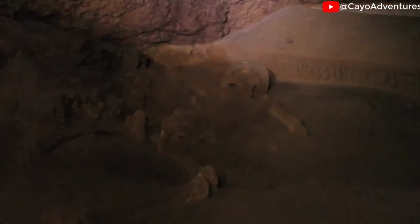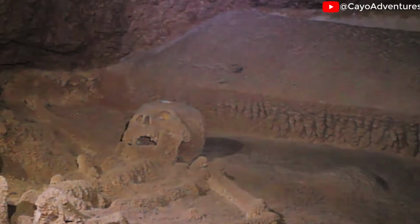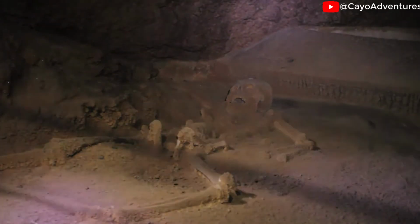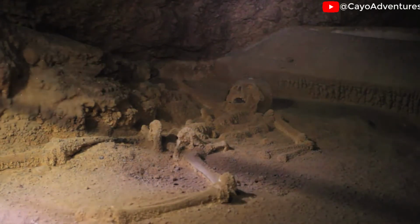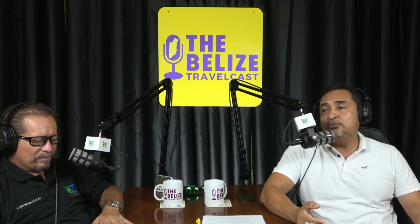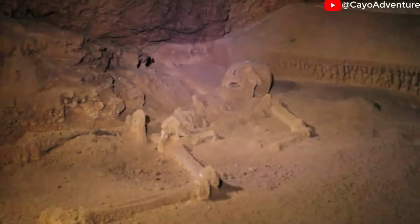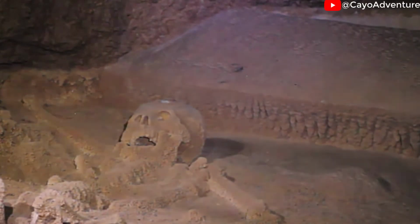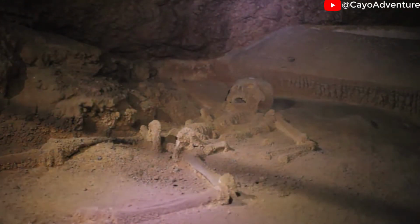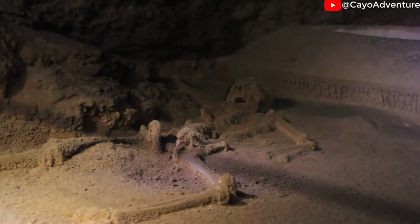It's complete. It is complete. The other ones we saw were skulls or fragments. The calcium had covered most of it, but here we have a complete, visible, full, extended skeleton. This individual has been here for 1,200 years. There are about 16 human remains in total. Not all of them, as you remember, are possible to see because they are not preserved. There are about over 1,000 ceramic shards and pots.